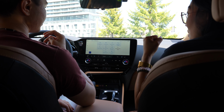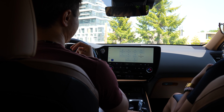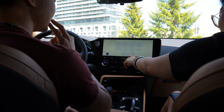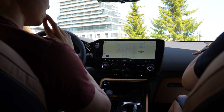Pre-collision is your hard, abrupt brake. That's your last resort braking system. Your system is going to go beep, beep, beep, beep, beep, beep, tell you to brake. Do nothing, and the car is going to do that hard, abrupt brake to brace for impact or possibly prevent it. So this one is your last resort braking system, hard, abrupt brake. This one is your slow, gradual brake.